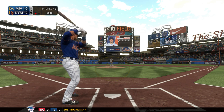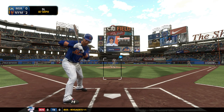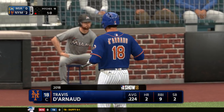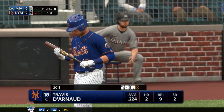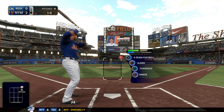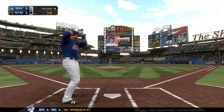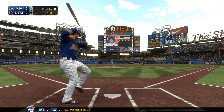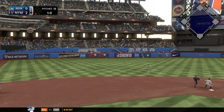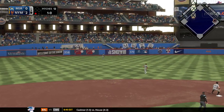Here's the catcher, Travis d'Arnaud, as the first pitch misses. He always makes it look like that slider is coming back in. Hasn't been getting the results he or his club have been hoping for. Here's a fastball. Tapped out to left center, and this is going to get down for a base hit.